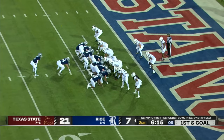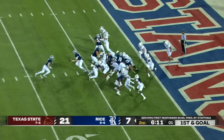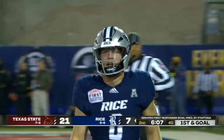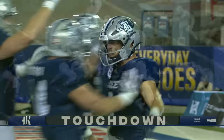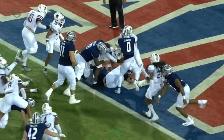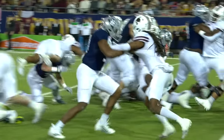They'll go under center with A.J. Padgett. Dean Connors, your tailback. Hand off right side. Connors. Rice with the touchdown. CSF drives, couple penalties to extend it, but found a way to continue to move the football, and absolutely love the block from the fullback, Hargan.